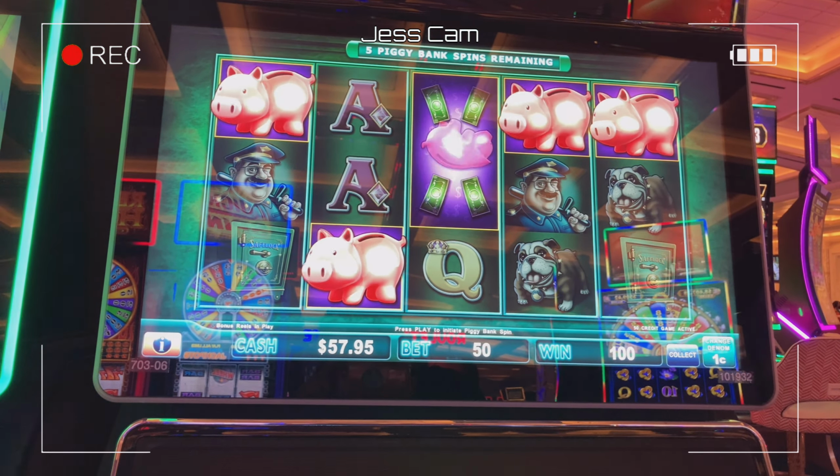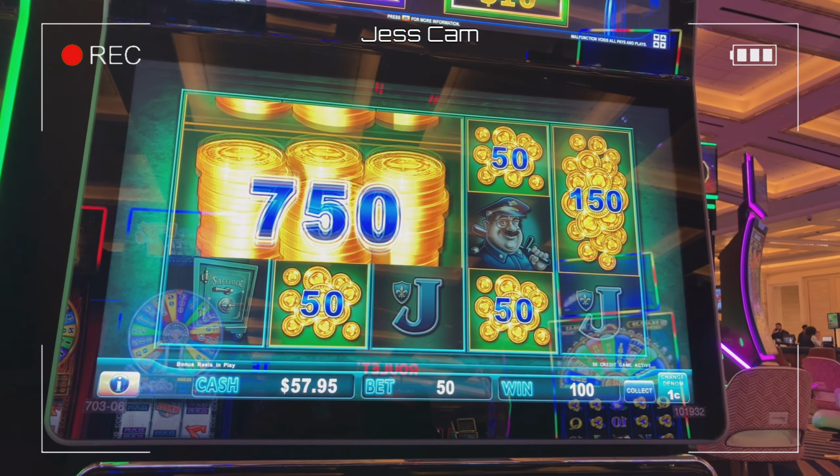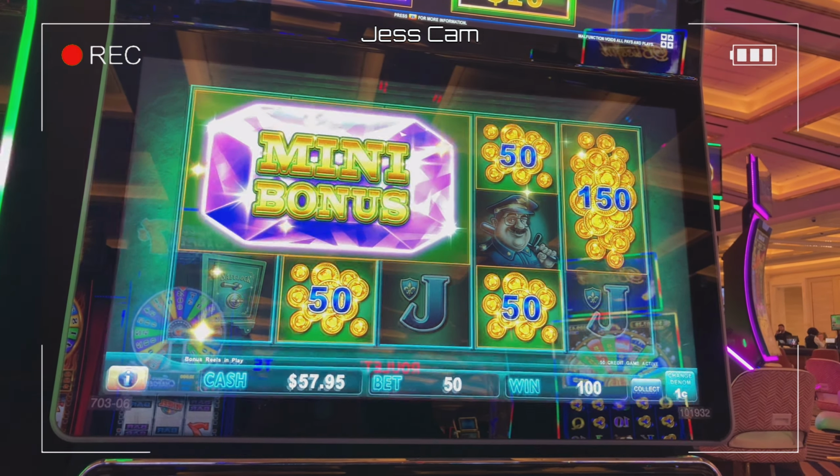Alright. Let's see what we can get in this one. Only did a few spins. That was down to $57.95. Let's see what we get here. Minor's in there again. And a mini is 10. $14 now takes me up to $71.95. I will go back down to 70 and then I will cash out.